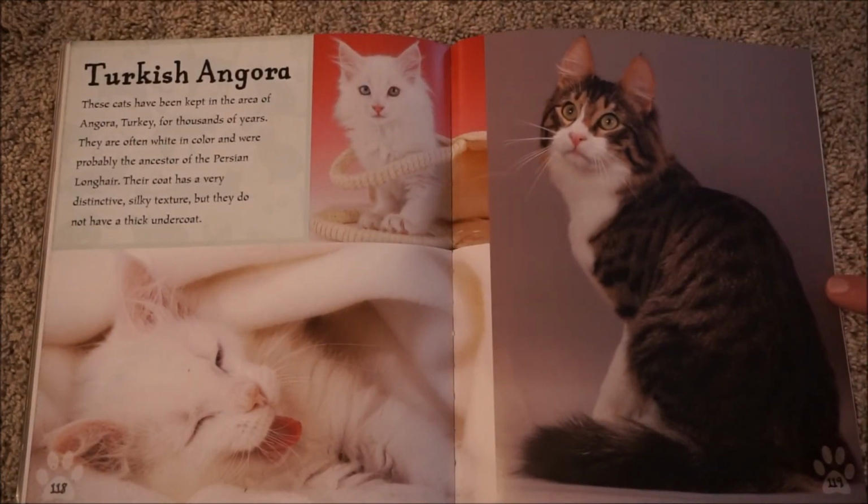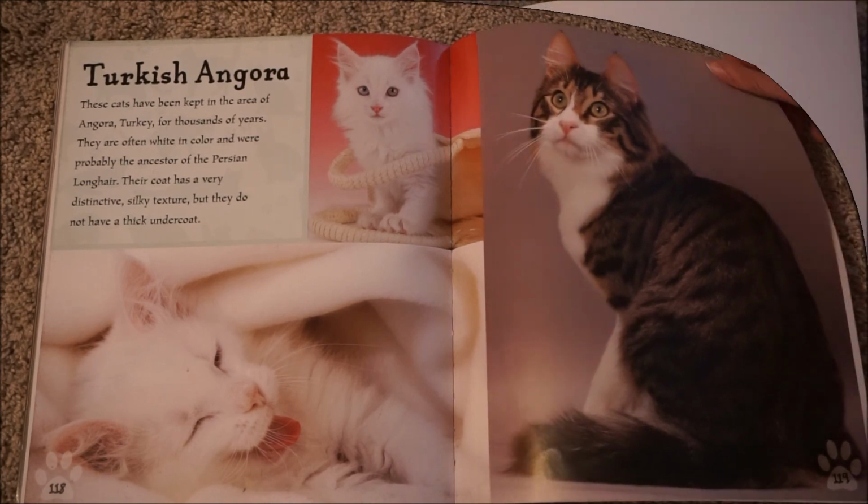The Turkish Angora. These cats have been kept in the area of Angora, Turkey for thousands of years. They are often white in color and were probably the ancestors of the Persian Longhair. Their coat has a very distinctive silky texture, but they do not have a thick undercoat.